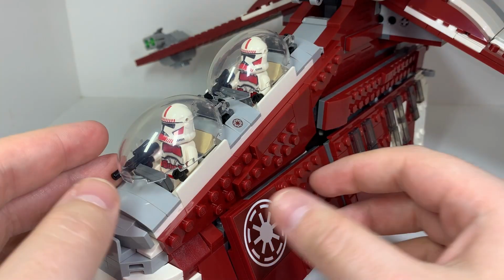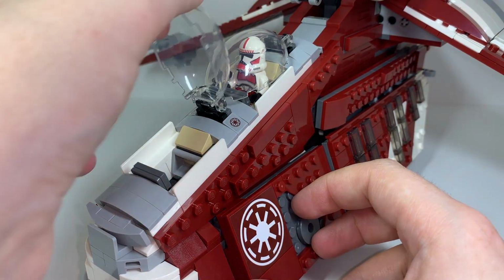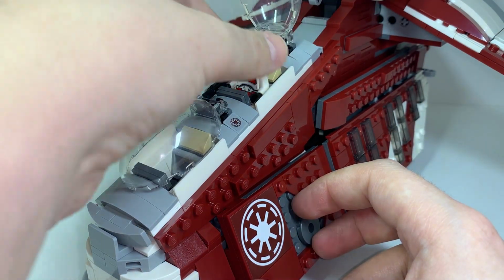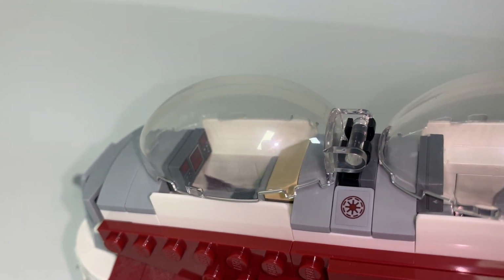The cockpit section is nice, but it's nothing really substantial. I feel like a lot of LEGO Star Wars sets go this way lately. 2 seated sections separated from one another, a very small Republic logo, and some switches or monitors for some flying.